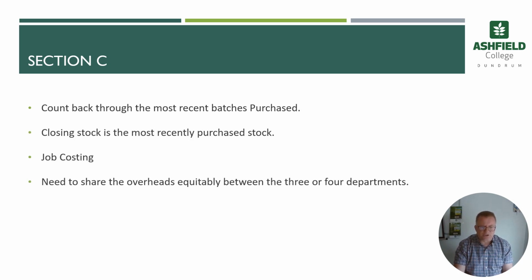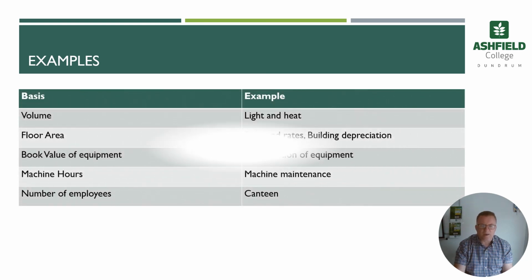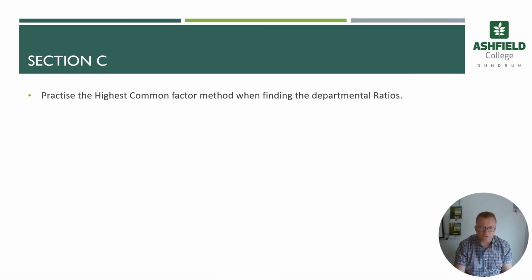Job costing, need to share the overheads equitably between 3 or 4 departments, which is not a bad question either. We're given a range of bases of apportionment. These are the most common ones. We look at the next page. For example, light and heat can be sorted out by volume, rent and rates, buildings depreciation, floor area, depreciation of equipment, book value, machine maintenance, machine hours, the canteen, sorted by number of employees, and you have to know the highest common factor when it comes to working those out.